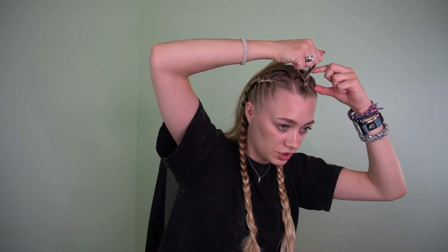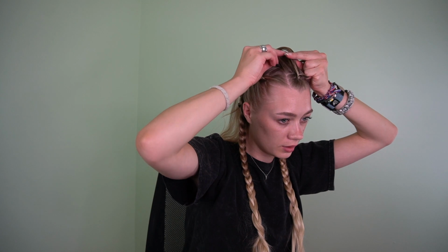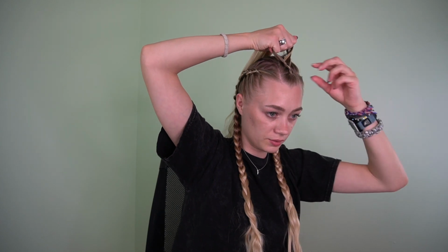So nice tight Dutch braid, which a Dutch braid is folding under, not over. Over is a French braid. Dutch braid pops out and is shown more. It's also what cornrows are. So these are kind of like cornrows. They're not quite as small as cornrows are normally. But you want to keep them nice and tight to the head.